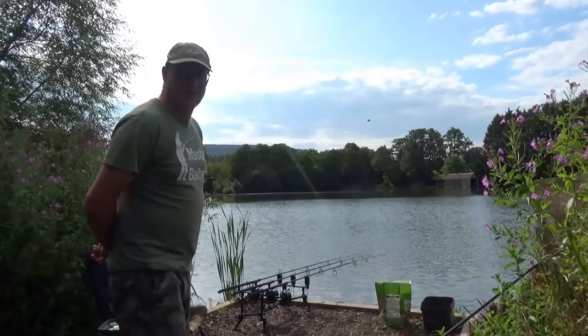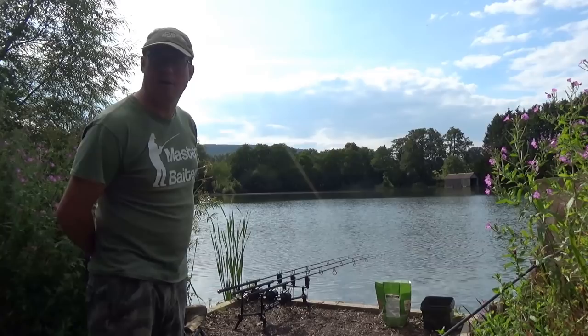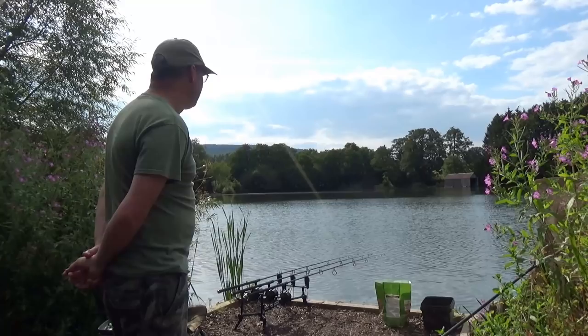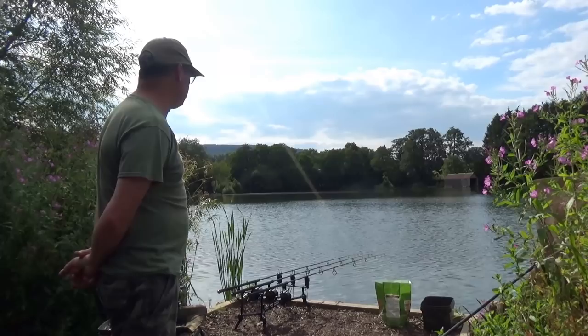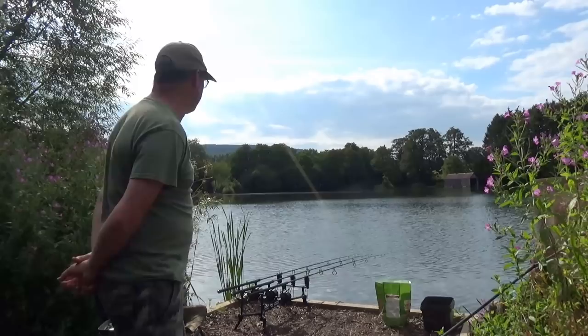Alright guys, so half an hour has come and gone, and then a few more half hours have come and gone since then as well. I have had a couple of liners, but no pickups as yet. Not like yesterday where I had those two fish within that half hour of rods going out. But today is a lot warmer, a lot sunnier.